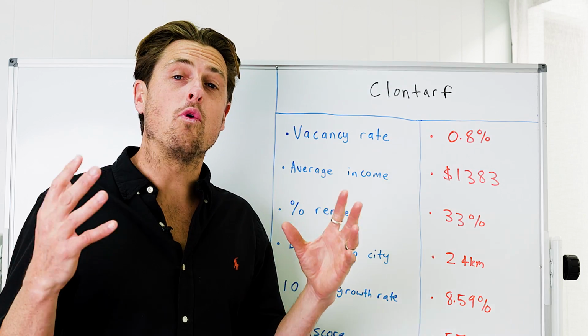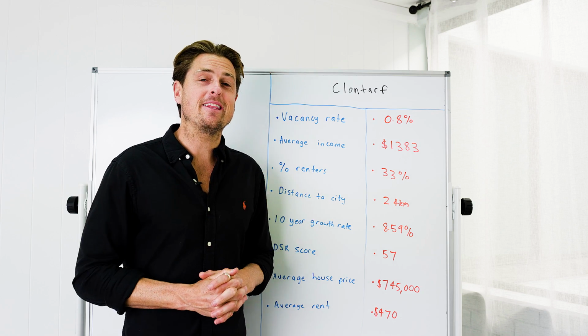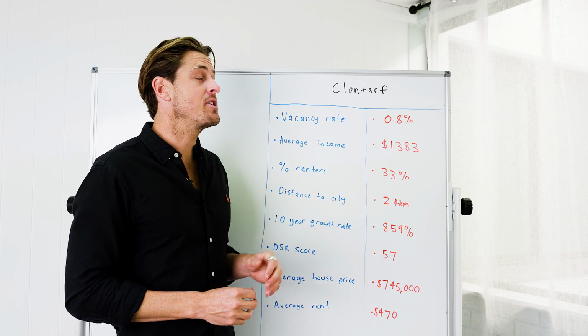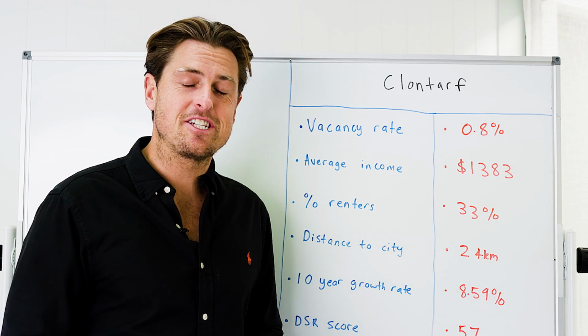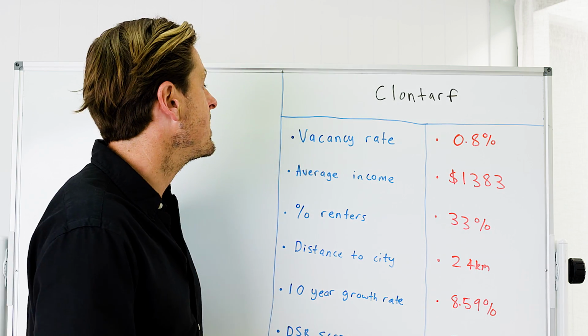Now, another one of the suburbs that I love is on the northern beaches of Brisbane, around about 24 Ks to the city. Now, I will say that I personally own property in this suburb. I still think it's got incredible upside over the next 15 years. What I like about Clontarf is it's a beachside suburb going through monster gentrification at the moment, and has a really nice established private golf course in the area.